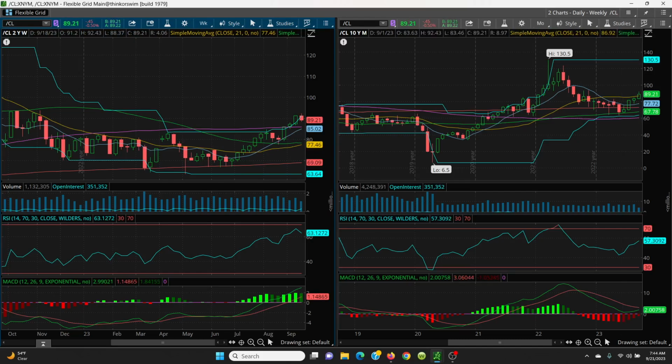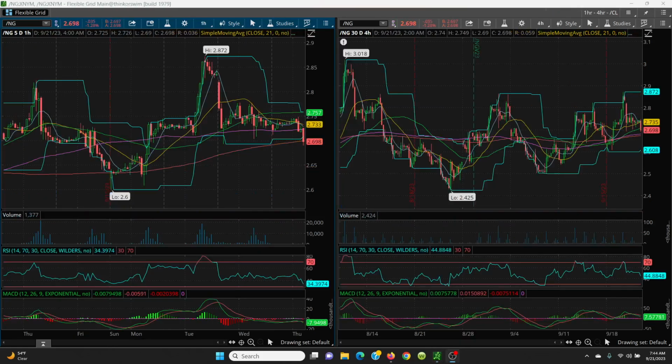All right, let's take a look here at the old natural gas. Okay, here we have your natty gas, your hourly and your 4-hour chart. Well, here on your hourly, okay, the key is going to be holding this 200 SMA. Okay, so you're sitting at basically 2.7. That is going to be key. If you can hold that, then the next level here is going to be 2.72, and then we can rally up here to your 2.73, 2.75, but you really need to get above this area right here. Okay, this is that 2.77 area to go higher.